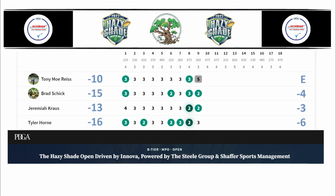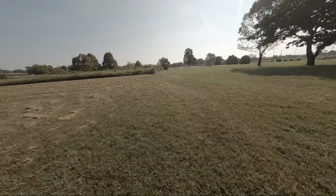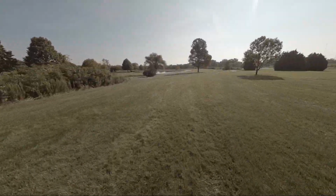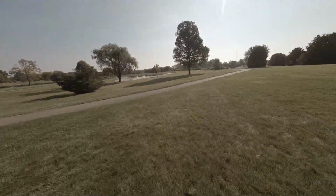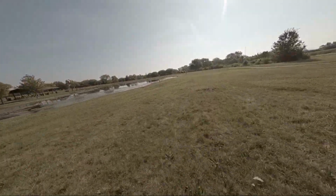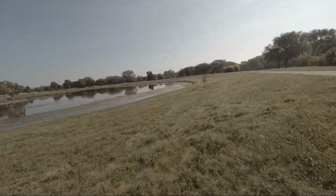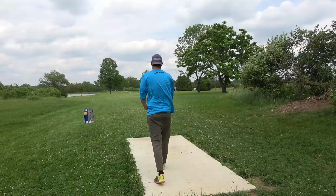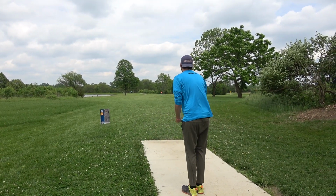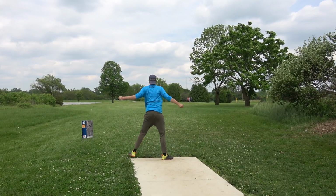Par 4, 475. Plenty of danger in this back nine. We have an OB pond on the left. We have an OB sidewalk on the right. And the green funnels down to a dangerous little point here. Hole 10 is the fifth hardest hole of the day. It averaged 3.96.